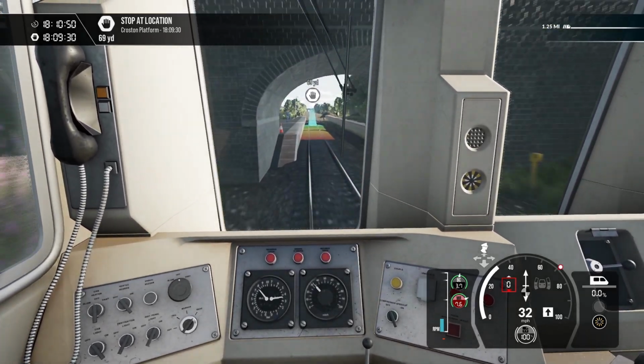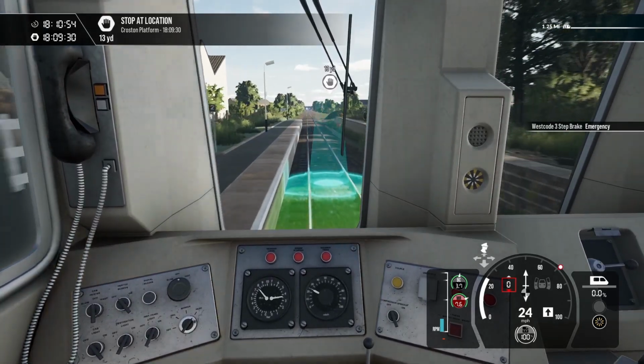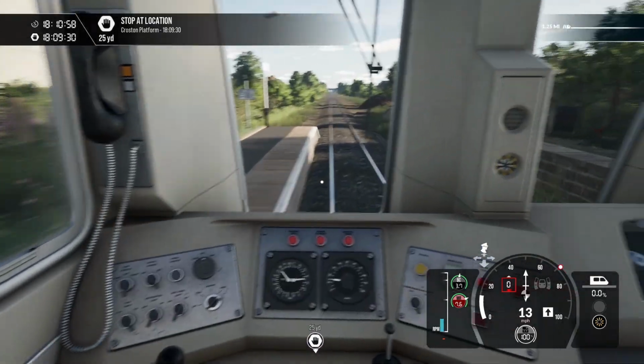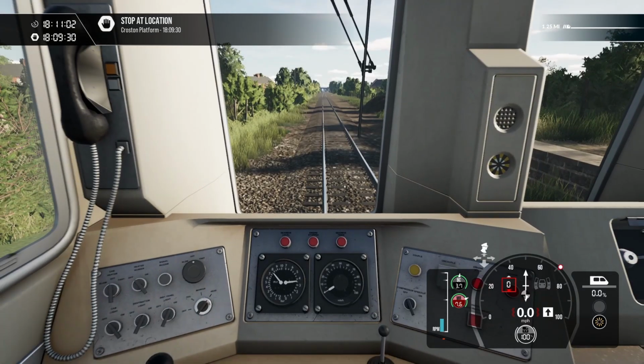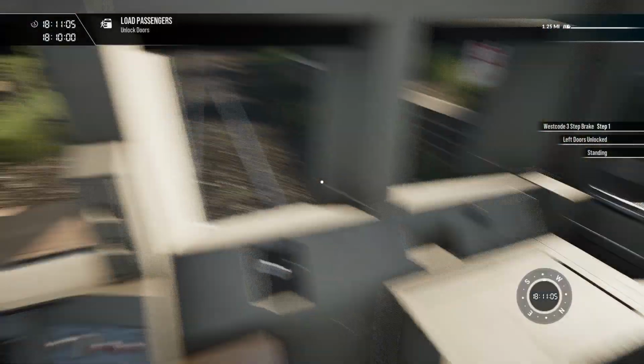Okay, come on, slow down, slow down. Emergency. Alright. This platform looks nice! Dude! Alright. I wanna have a look at this.